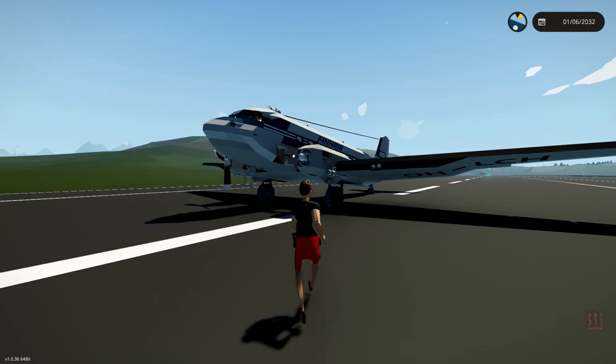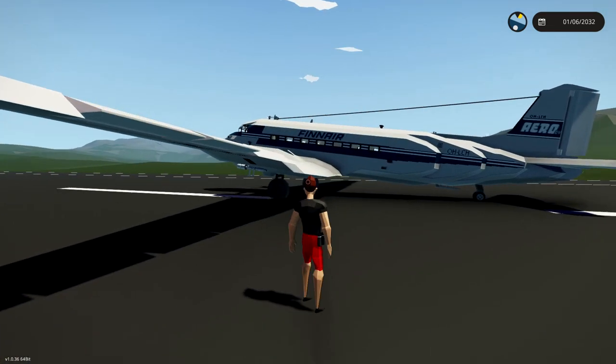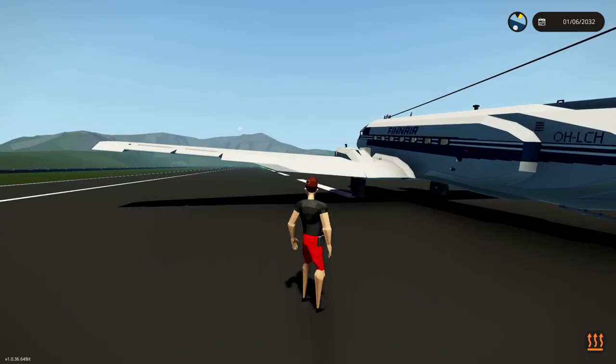Never mind. But yeah, that plane is actually super cool. Very easy to fly. A little bit wobbly, but that's all right. I'm a bit wobbly too. So yeah, right. Move on to the next one.